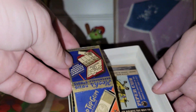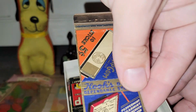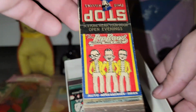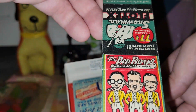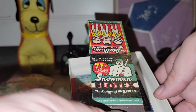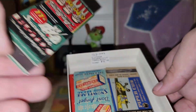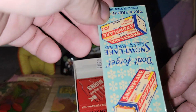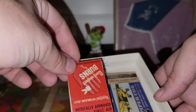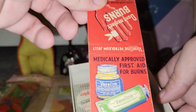Here's one for Bond Bread. This one is for Gold Tip Gum. We've got Pep Boys. There are a couple of those in here. Pep Boys, and then it looks like we've got Snowman Flotex for antifreeze. How cool is that? And then we've got one for Snowflake Bread. Here's one for Vaseline. How cool is that?